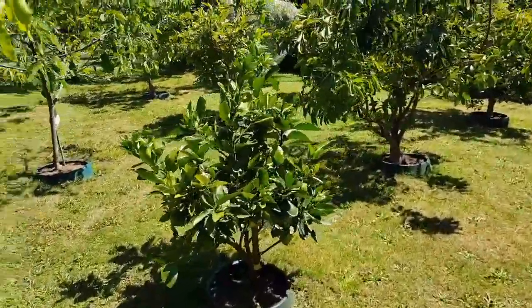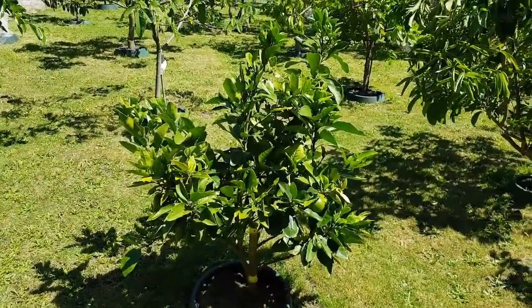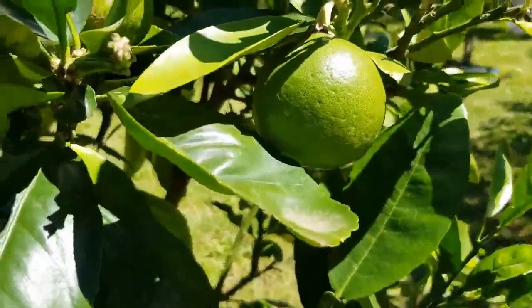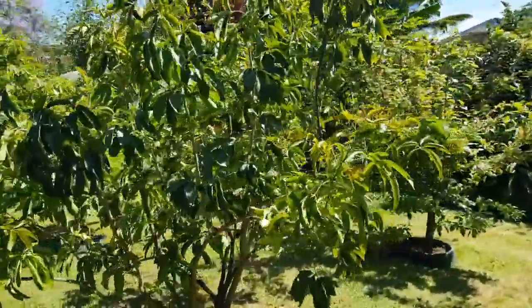There's a small pomelo. This is a Vietnamese variety, and it's sweeter than the other 2 pomelos I have. So looking forward to these guys. There's the young fruit coming in winter also. And next to it is another white sapote. This is a Hawaiian variety.